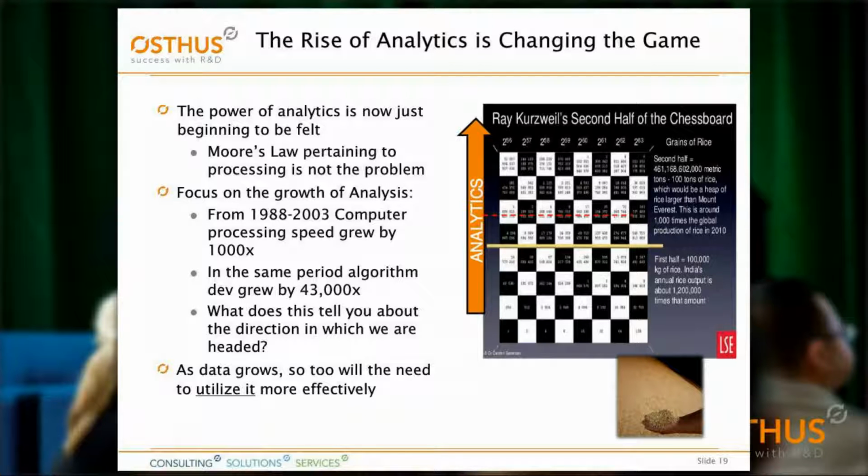So what this means is that in the second half of the chessboard, you see this really huge exponential growth in size. People who talk about analytics and big data say we are now getting to that yellow line, that tipping point, and moving even beyond it perhaps a bit, where the size of the data, because of social media and other feeds, is starting to grow so exponentially that we really need to understand new ways to pull the content out of it. Therefore, we need our algorithms to grow and mature at the same rate, or we'll just have too much data and not be able to process the information we need.